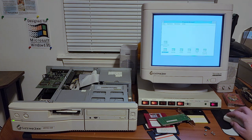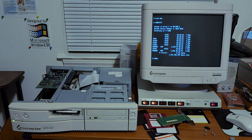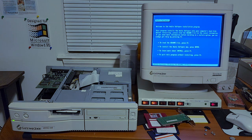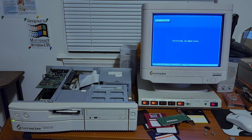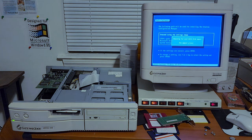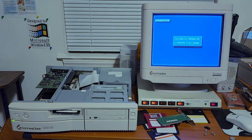Alright, copied over. Let's head down to DOS mode. Don't know if we need the Creative Control Manager or not, but we shall find out. It does have some kind of plug-and-play thing in the BIOS that comes up. I don't know if that counts or not. Okay, apparently we do need CTCM. Okay, that must have done something. Something good, I hope.